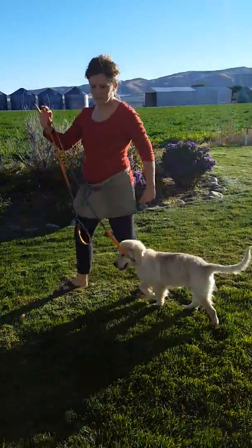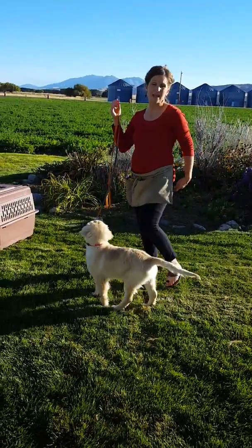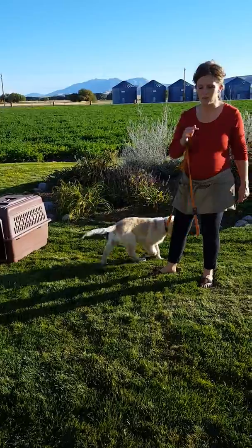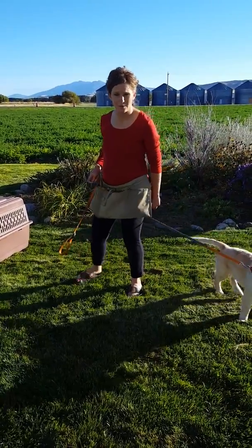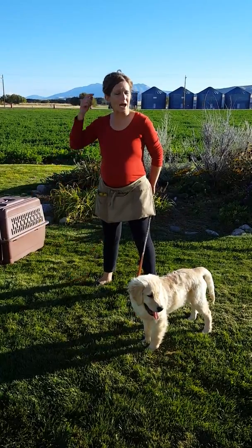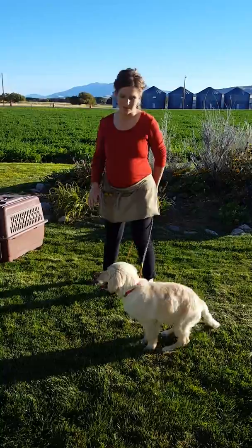And just like that, he's been taught to hold the stay in both the sitting and down positions with various distractions. We've introduced all kinds of different things. There's been animals, kids around, different environments, but always add a little something to it so you can get that solid obedience of a stay.